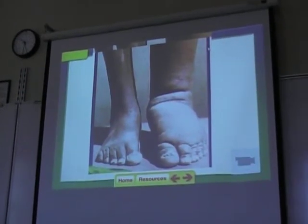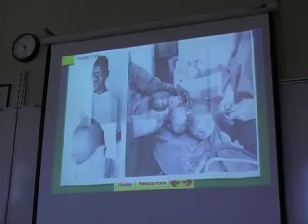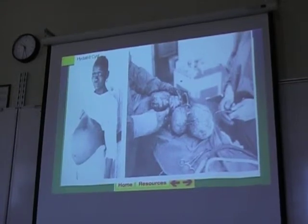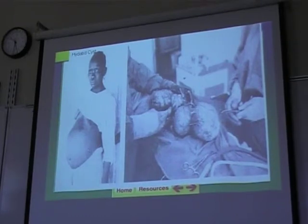So that's called elephantiasis. It's a disease caused by these little roundworms. This is a different disease caused by roundworms. It's called a hydatid cyst. That lady's not pregnant. She's got roundworm cysts in her abdominal muscles. You have to actually have them surgically removed. Those things are giant roundworm cysts. They're big containers full of roundworms. If you broke that open, there'd be a bunch of worms squiggling there.